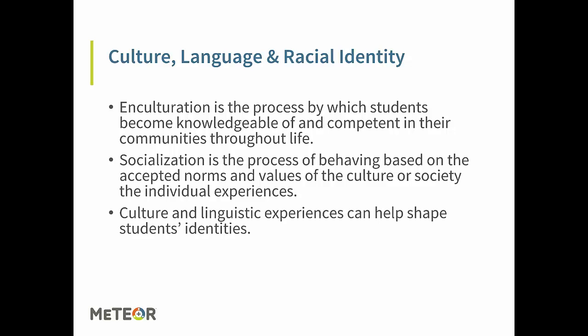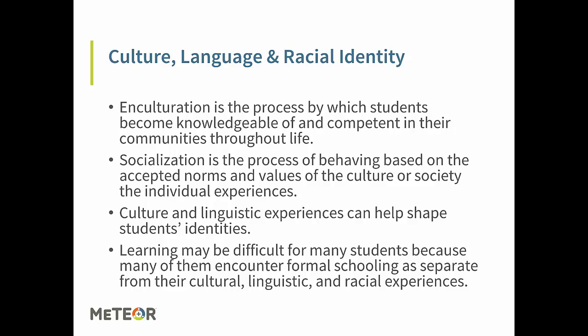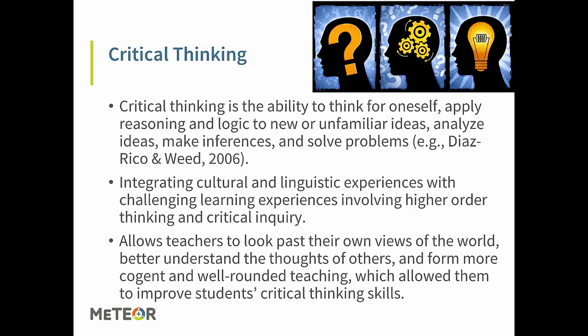Culture and linguistic experiences can help shape students' identities. Learning may be difficult for many students because many of them encounter formal schooling as separate from their cultural, linguistic, and racial experiences. Culturally responsive methods provide teachers with the critical understanding of how students' cultural, linguistic, and racial identities develop and how these constructs impact learning.